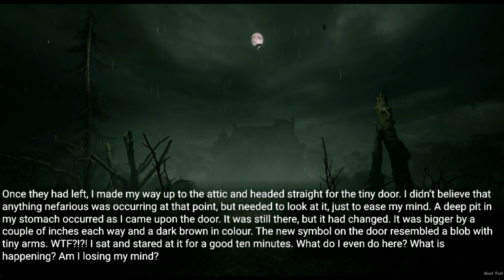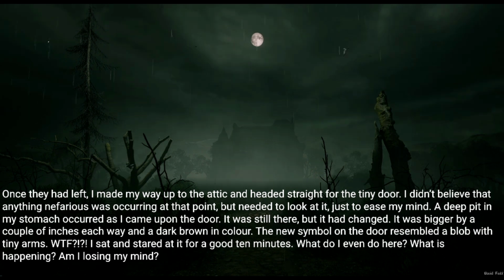Once they had left, I made my way up to the attic and headed straight for the tiny door. I didn't believe that anything nefarious was occurring at that point, but needed to look at it, just to ease my mind. A deep pit in my stomach occurred as I came upon the door. It was still there, but it had changed. It was bigger by a couple of inches each way and a dark brown in color. The new symbol on the door resembled a blob with tiny arms. WTF? I sat and stared at it for a good 10 minutes. What do I even do here? What is happening? Am I losing my mind?